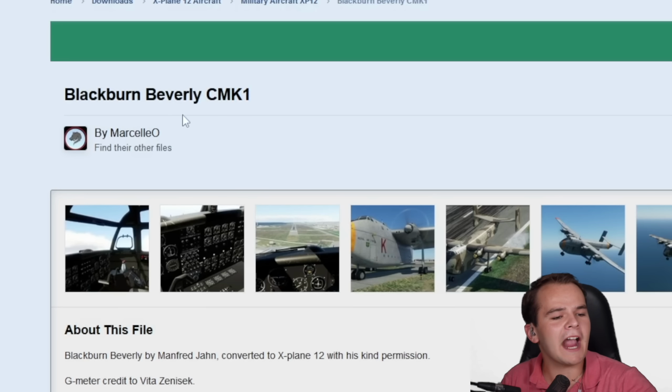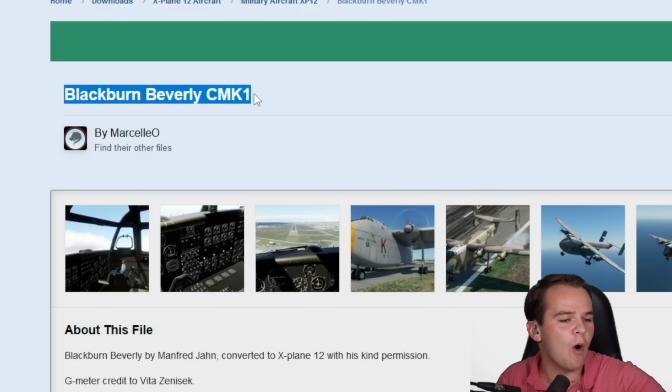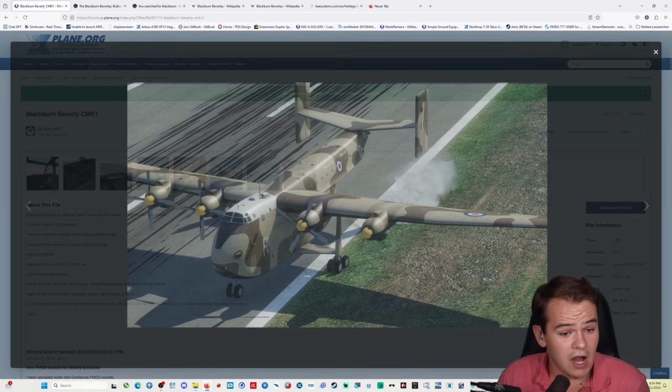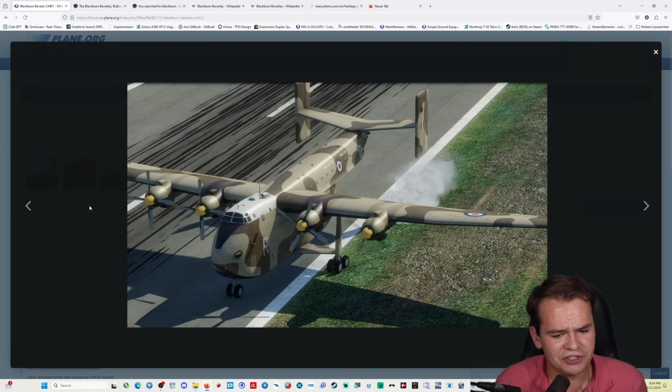And everybody, would you take a look at this interesting British airplane? I'm talking about the Blackburn Beverley C Mk 1. Yeah, this one came out as an add-on here on Sunday. And yes, I'm very much delighted to have a plane like this. It does seem very interesting.